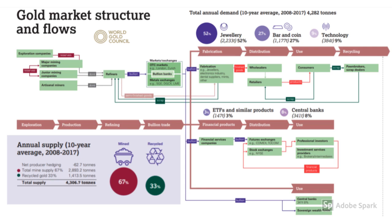Once the bars are produced, they enter the markets and exchanges for distribution. Most of the action is via the over-the-counter markets in London and in the COMEX futures market. I'll talk a little bit more about them in a minute. What I'd like for you to focus your attention on at the moment is where the gold ends up.